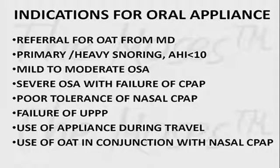Okay, so what are the indications for an oral appliance? Referral for oral appliance therapy from an MD. Primary to heavy snoring, apnea-hypopnea index less than 10. Mild to moderate obstructive sleep apnea. Severe with a failure of CPAP.